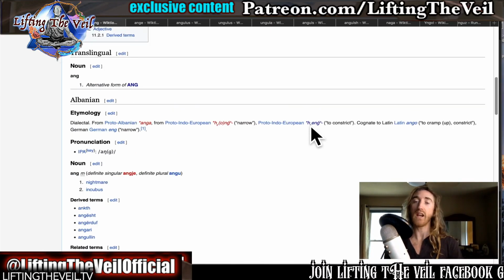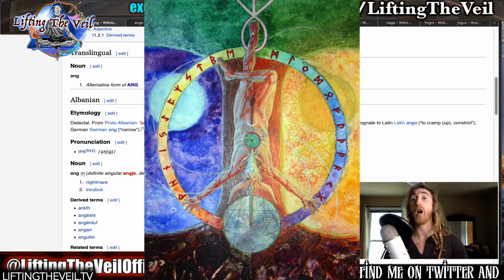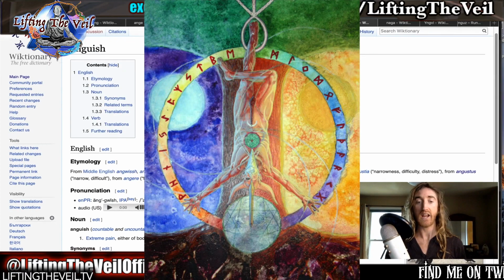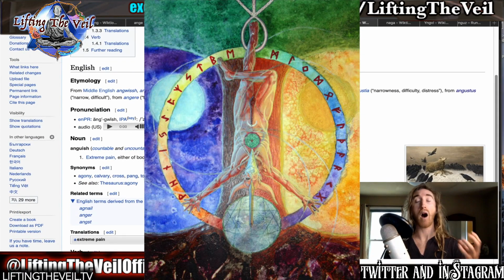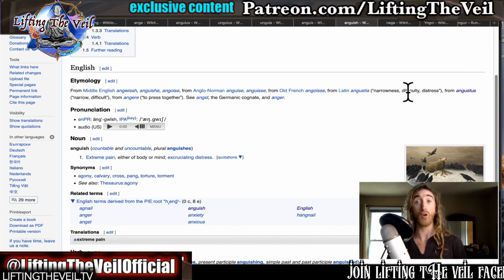And we have this essentially becomes the word hang. And again, a hang is you hang from a hook, or you hang from a noose. A noose is an ankh, a noose is an angle, it is a bend, it is a loop. It is a noose from which you hang, and when you hang, this creates great pain or great anguish. And anguish is from the same root of ang. And again, anguish is extreme pain, either of the body or the mind, excruciating distress, which is linked to Germanic cognate of anger, and from Latin anguista, narrowness, difficulty, distress.